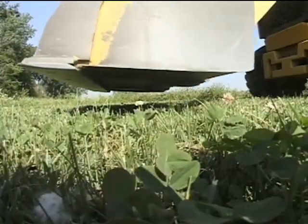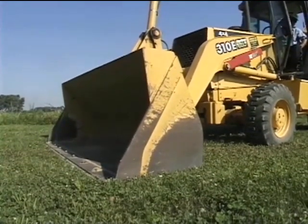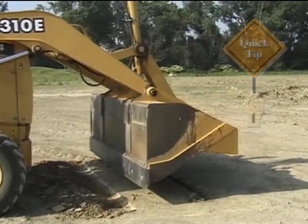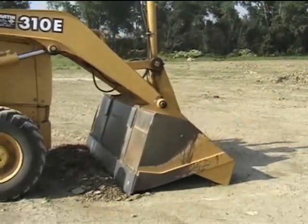On turf, keep the bucket flat so it won't tear up the sod. For extra holding power, roll the bucket all the way over and dig in the cutting edge and spill plate.